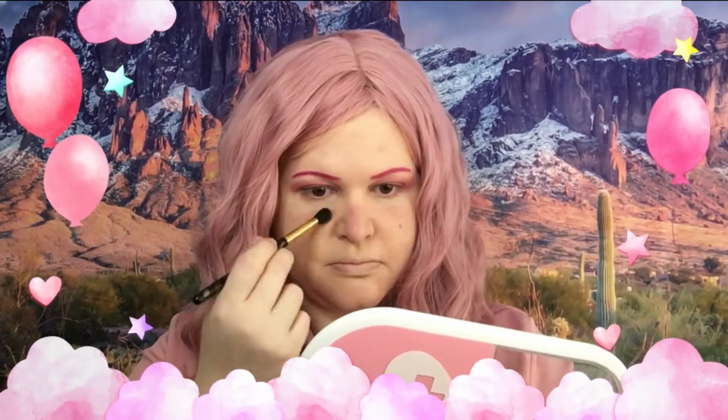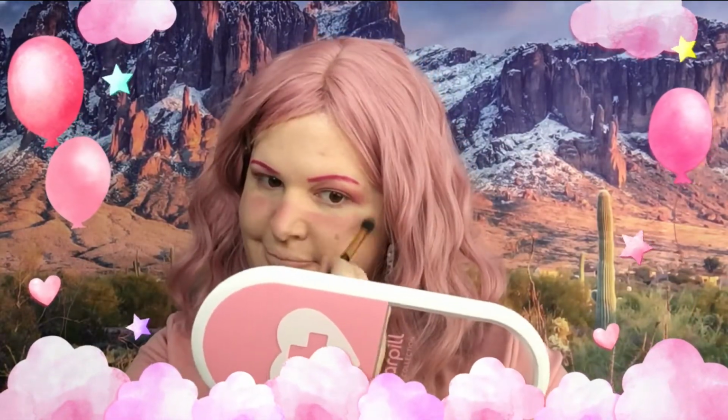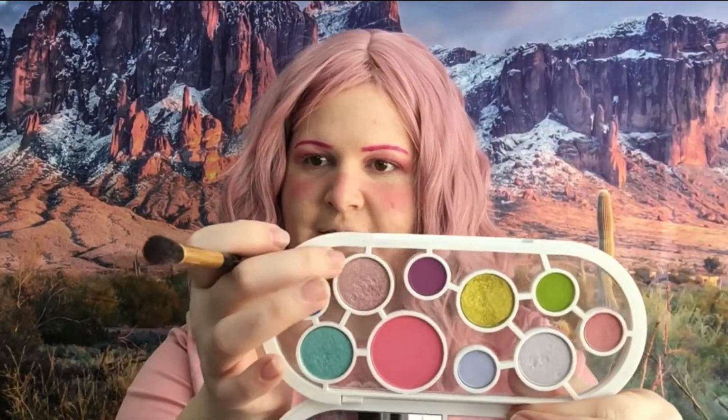They don't really do blush and contour, I mean, they do blush, but it's like there. So I'm going to go back into the Sugar Pill palette and use this one and this one. Okay, so I do want a little shine on it, so I'm going to go in with this color right here. This is called Dream State. Okay, so that is done.